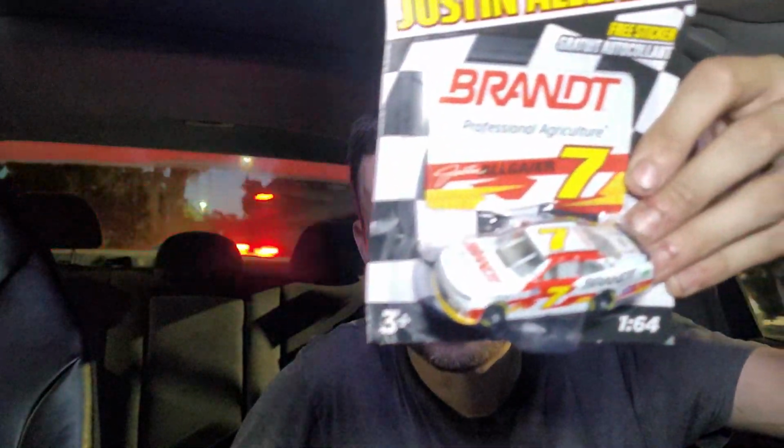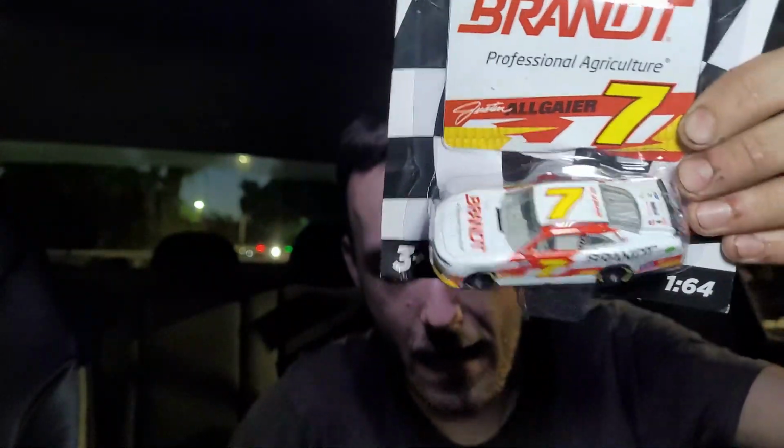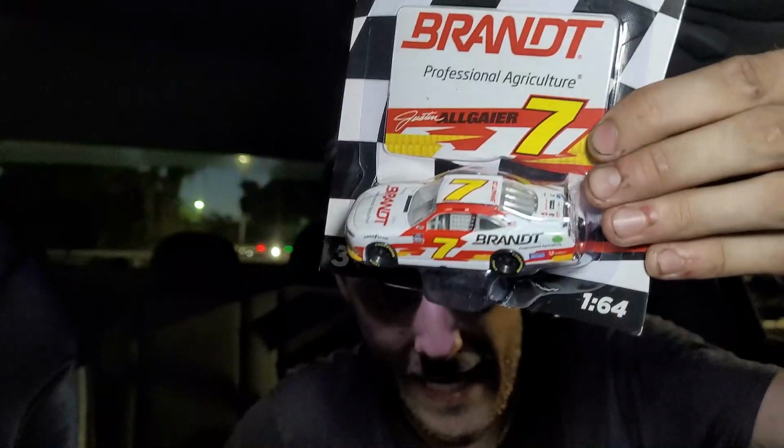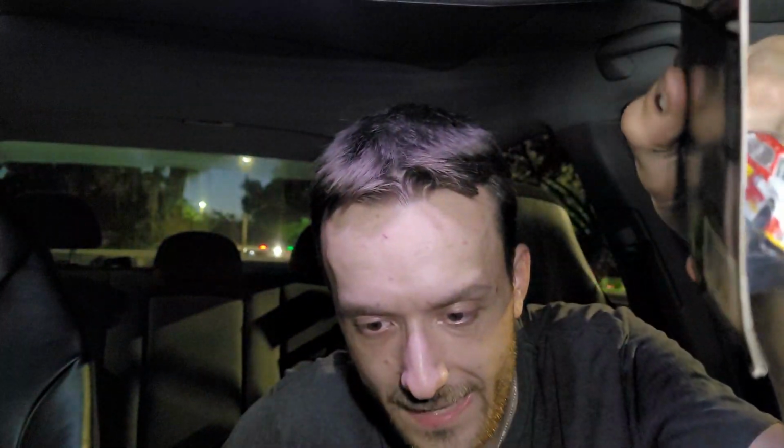But speaking of fighting the light, this is a great diecast I got right here. We got ourselves just now, guys, Brandt Agriculture white version. Yes, the white variant. This is a cool diecast, guys, and this car actually has a Camaro logo. It finally has a Camaro logo.